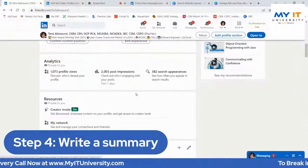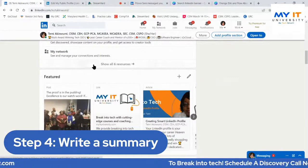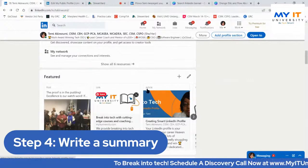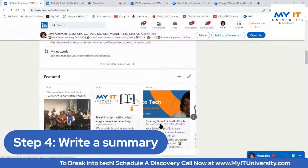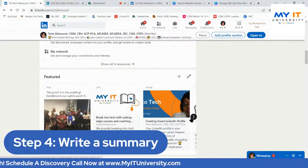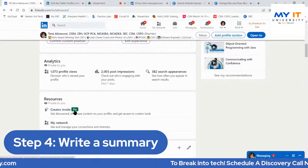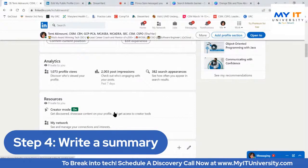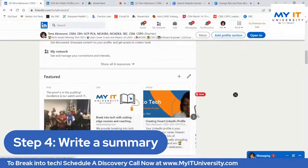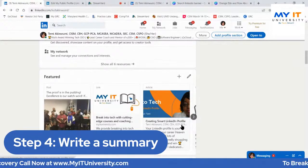Okay. I have a couple of things I've turned on, resources. I turned that on from that end when I was showing you earlier. I also turned on my feature section. So I have a lot of things. I'm going to show you the about section, but before that, I want to show you my feature section. In the feature section, you can turn on resources and creator mode. Turn your creator mode on if you want to be adding a lot of stuff to your profile. It will allow you to have these sessions and add a lot of stuff. It opens you up to be able to create and post things.